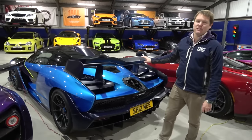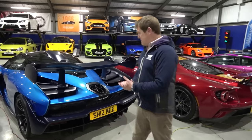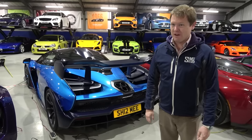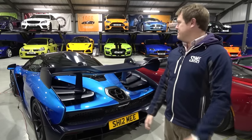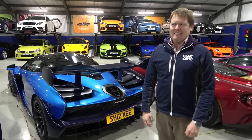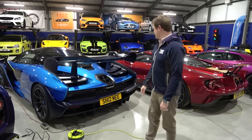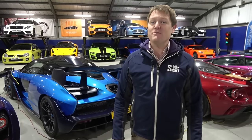So the Senna and the GT was probably the wildest week of my life when they both arrived at the same time. And thankfully to date, they've not been too expensive to keep running, other than insurance. Insurance for these two has been big money. I think between them, probably averaging £10,000 a year each, which is not fun when you think about how much that means I've spent on those two over the last 4 years. But hey, miles per mile value is very high.